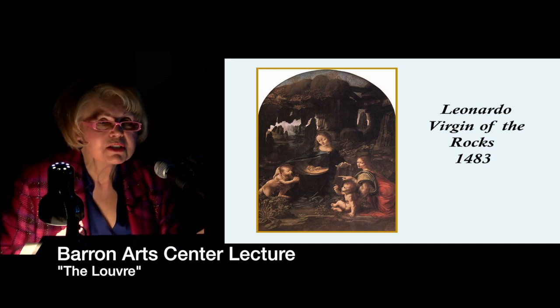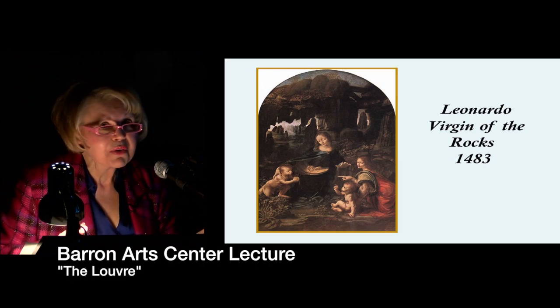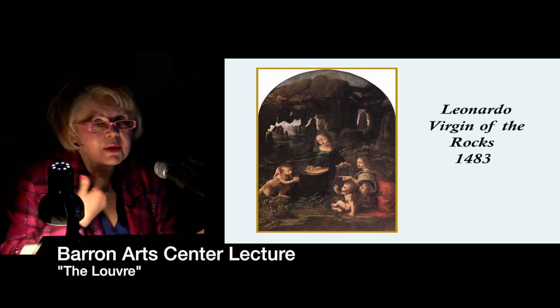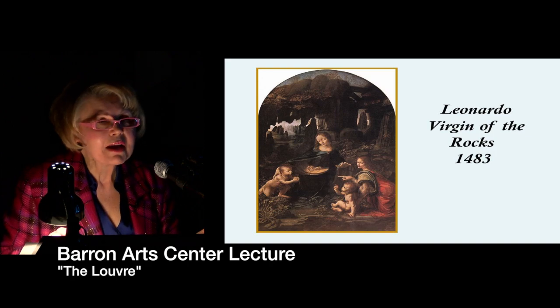And Mary's face again has this serene beauty on it, which is very, very much like the Mona Lisa. Also notice the shadowing, the smoky shadow, which Leonardo was absolute master of.